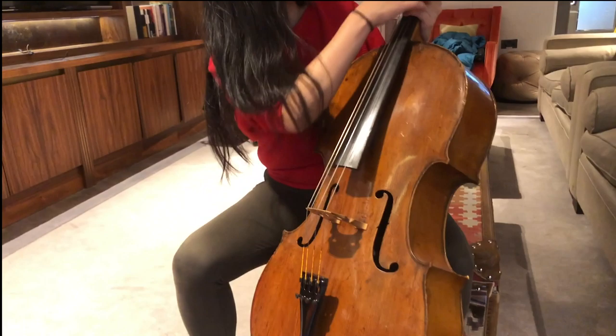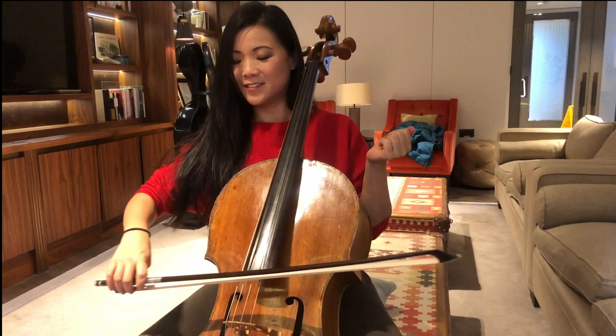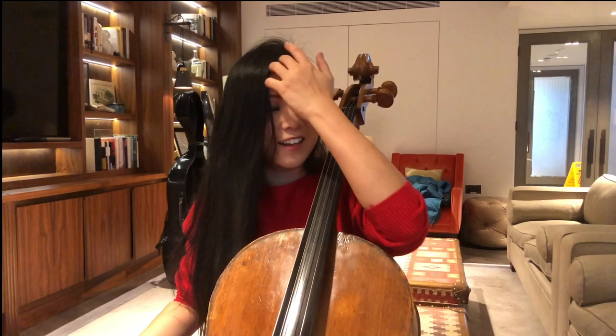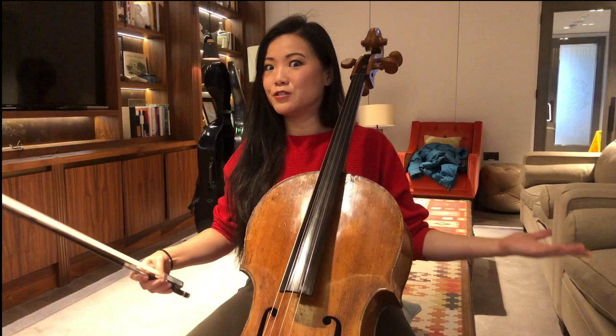And then you put strings to it, you put a bridge, and you build all these things, and comes the sound. It's a beautiful, resonant sound. And what's amazing is that 300 years later, someone like me can visit London and enjoy a beautiful instrument from Germany, from Hamburg, from 300 years ago. Isn't that kind of amazing?